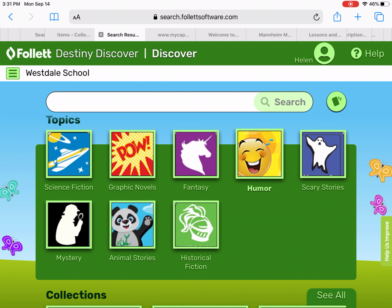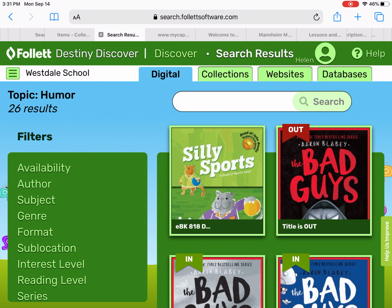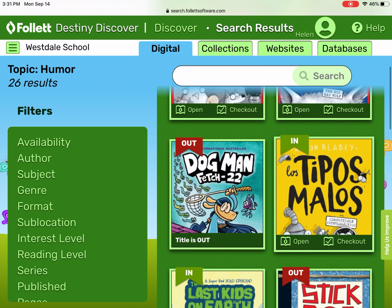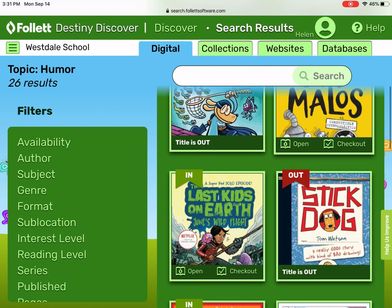Let's say you want to go to humor. You want to read a funny book, but you just don't know the title that you want. You want to see what we have available. These are the different books that we have available. Again, notice that some of them are checked out. Some of them are in Spanish.